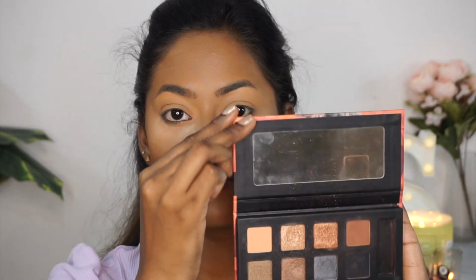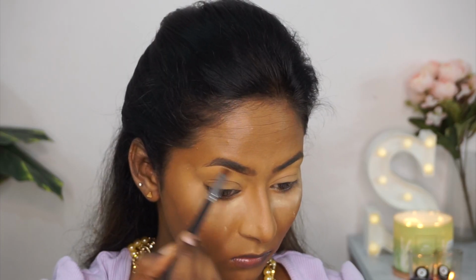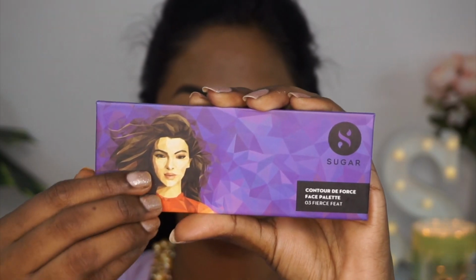Then I'm taking my eyeshadow palette, mixing a brown and black matte eyeshadows and using an angle brush to fill in my eyebrows, and that is so easy and quick to fill in your eyebrows.